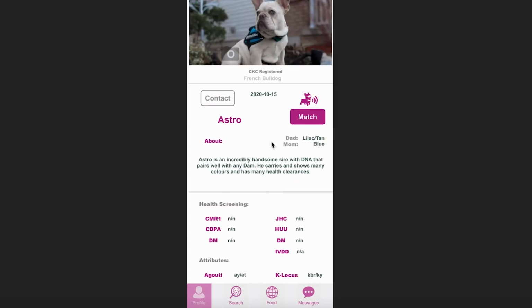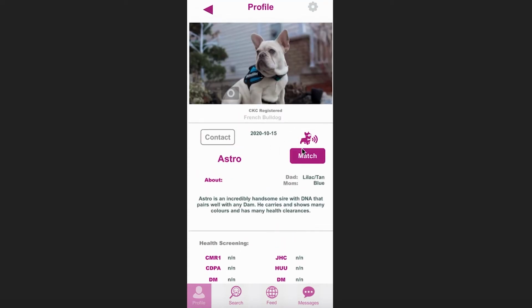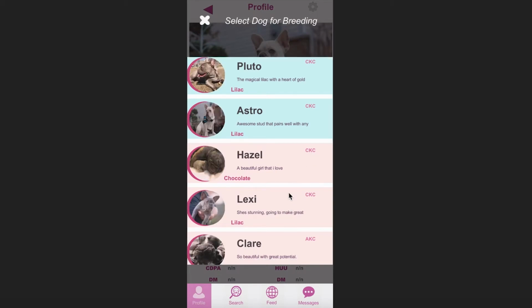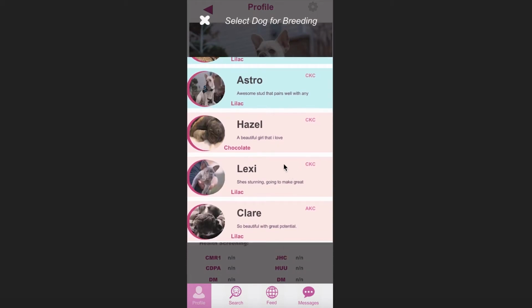If we scroll back up the page, we'll find a button that says Match. And what that's going to allow us to do is calculate the genetic probabilities of a litter. We'll press that, and then next we'll choose a dam that we want to pair Astro with. In this example, we'll choose Hazel.